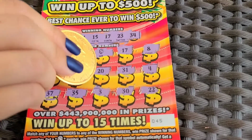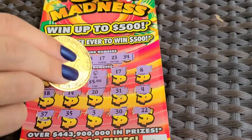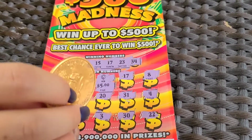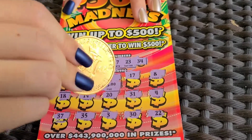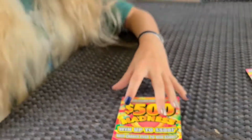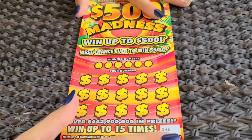$500. Okay. We need $5 more and we win. We profit. No, we didn't. We don't lose anything. Now we got the 17 here. $5. Okay, that's good. That's a good amount. We got the same as what we paid for this ticket. So that's not a loss. That's a win. We got our second ticket here.